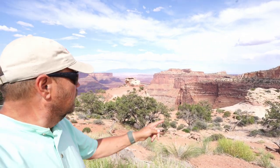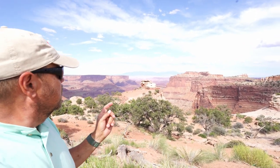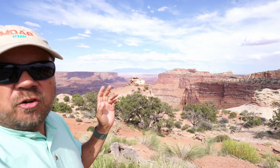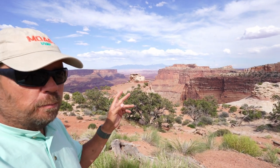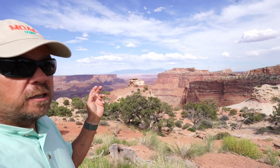This here is Zephyr Point Overlook, and as you can see, the canyon views here are really nice. You probably can't see how nice these look on film compared to what they really look like when you're standing here. They're just spectacular.